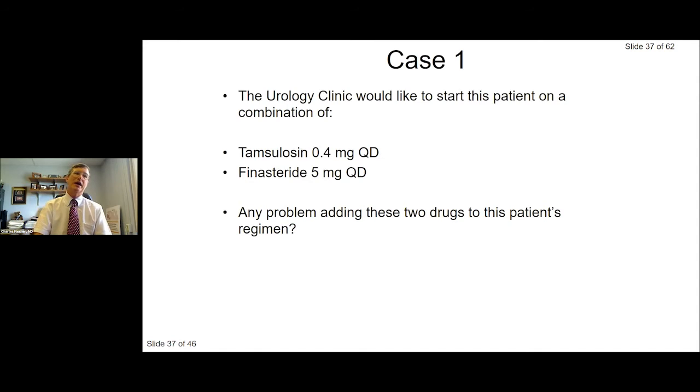So this patient had prostatic hypertrophy and had a history of urinary outflow obstruction, of urethral obstruction from his enlarged prostate, and was going to be in need of a corrective surgical procedure. But in the meantime, the urology clinic would like to start this patient on a combination of tamsulosin, 0.4 milligrams per day, and finasteride, 5 milligrams per day. These are drugs that can shrink the prostate in someone with significant prostatic hypertrophy.